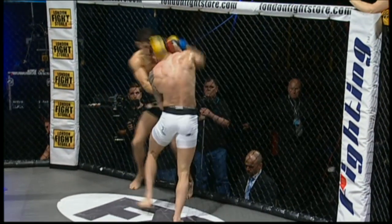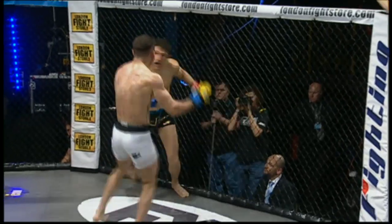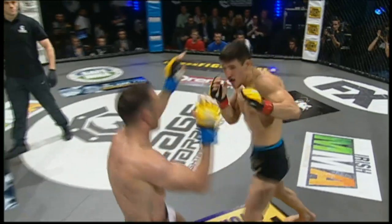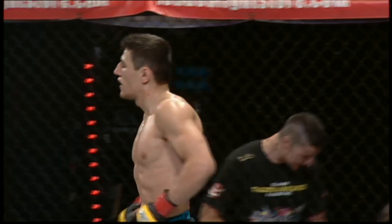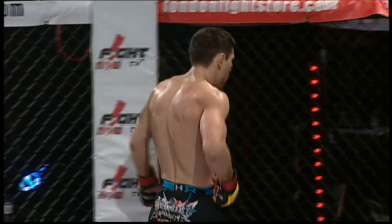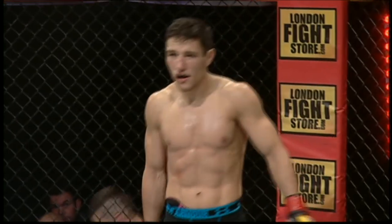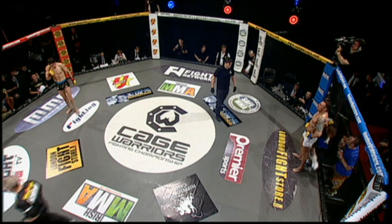Yeah, a lot of ring generalship by Martin, but then look, once there was some space, boop, boop, and he was trying to put him away, take advantage of that moment that he had. That's like, no. Go ahead and get back over here. See if Hadzovic looks to stay on the outside a bit more at the start of this second round.